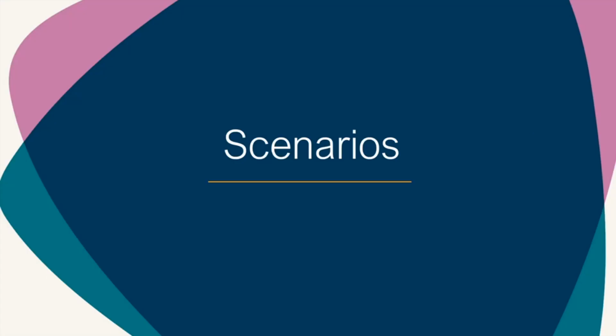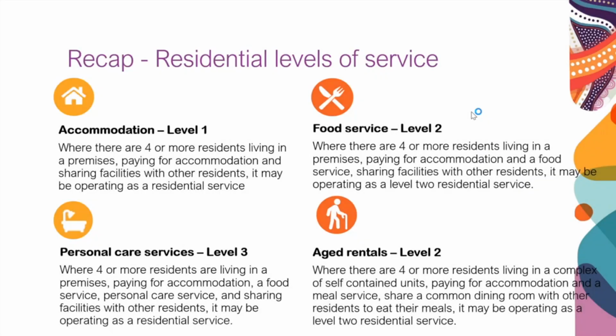Thank you for that, Sandy. We'll now move on to a number of scenarios that we've put together, which I hope will assist to answer some of your questions. As a quick recap, there are 3 different levels of residential service. Level 1 is accommodation only. Level 2 is accommodation and food service. Level 3 is accommodation, personal care assistance, and in some instances a food service.